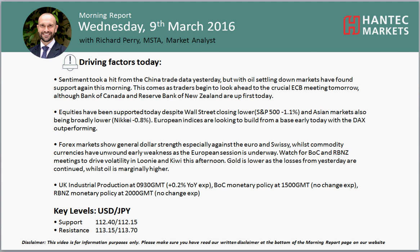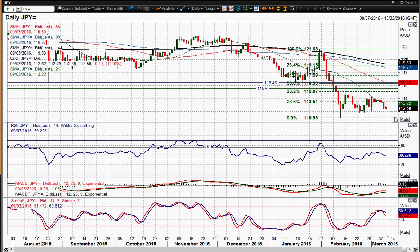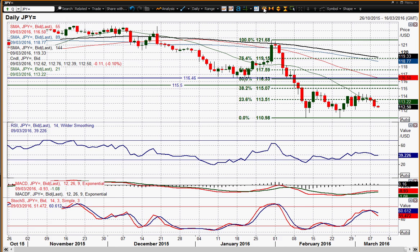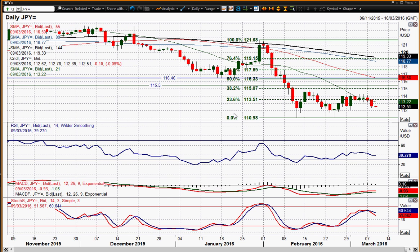Let's look at dollar yen. And we have had a development on dollar yen in the last couple of days whereby the bears have taken more of a control. We now use that 23.6% fib, whereby we were previously trading above and around it, as a base of resistance, and fell away. And that has resulted in momentum indicators turning lower.